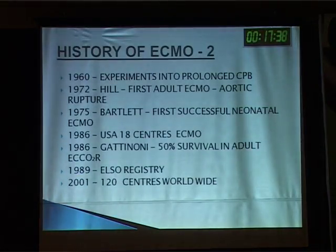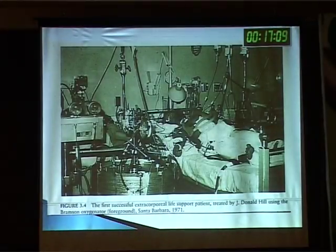Prolonged cardiopulmonary bypass started in the 60s and 70s. Hill used the first adult ECMO for an aortic rupture. 18 centers in the US were doing ECMO in 1986. In 86, Gattinoni showed a 50% survival for extracorporeal carbon dioxide removal. Some of you must have met him at the previous conference in Delhi. In 89, the ECMO registry was established, and 120 centers worldwide are doing it. This is what the first successful ECMO looked like.